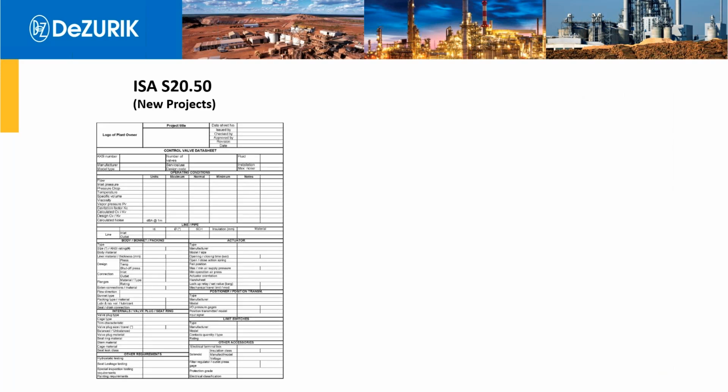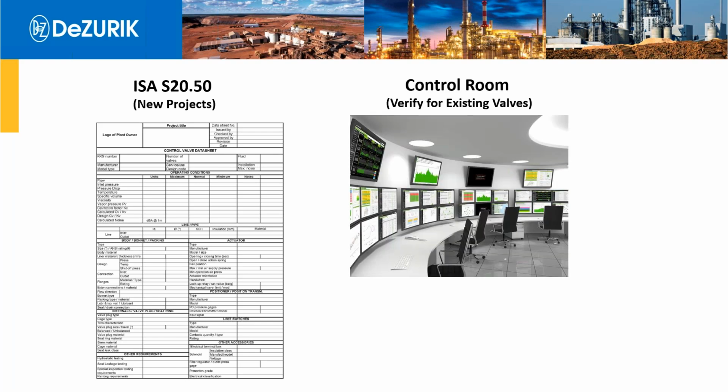Okay. I'm typically provided sizing data via two sources. For new plants, the ISA S20.50 data sheet provides all the information required by ISA 75.01 to calculate the system CV. It also provides requirements for the valve, actuator, and accessories. The second source is from the control room. For existing valves, this is the best source for sizing information.